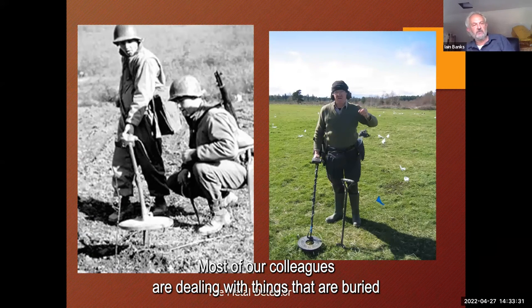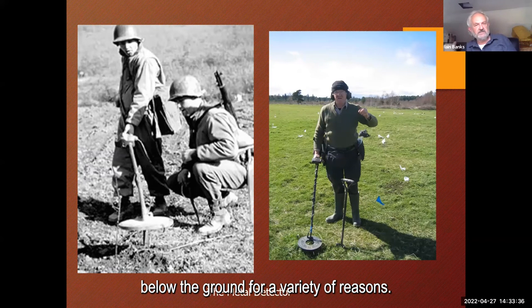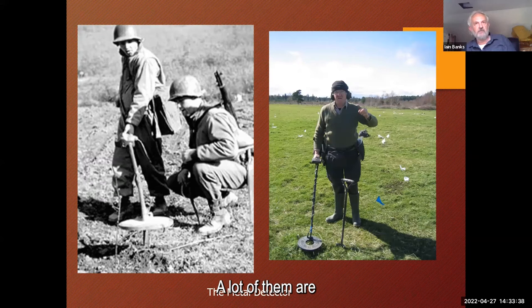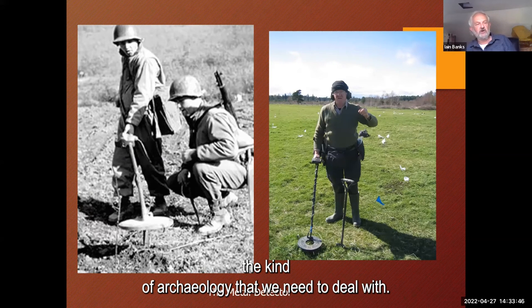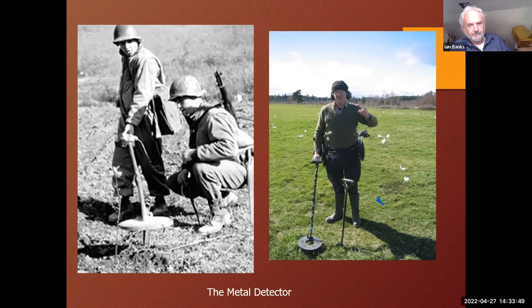Most of our colleagues are dealing with things that are buried below the ground for a variety of reasons. A lot of them are plough damage sites or whatever. We're dealing with stuff that's actually in the topsoil that covers the kind of archaeology that we used to deal with. So the metal detector is a fairly fundamental tool of ours.